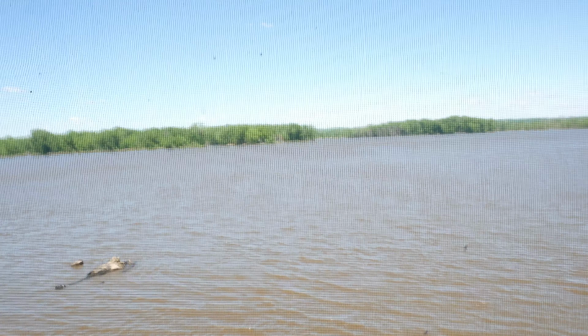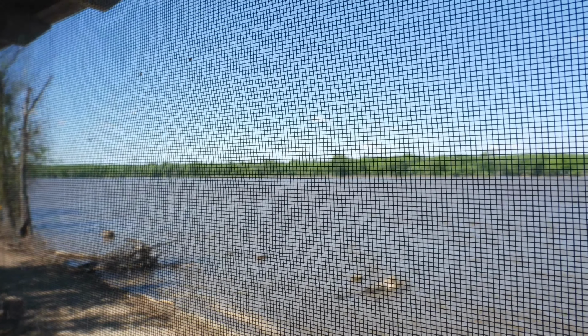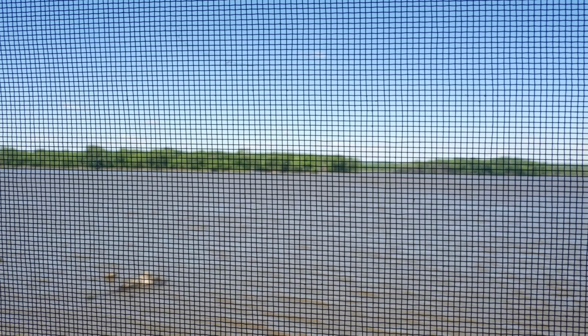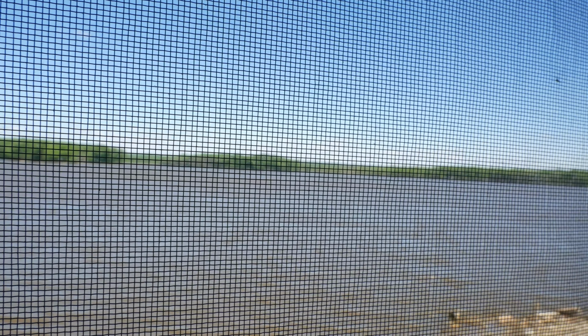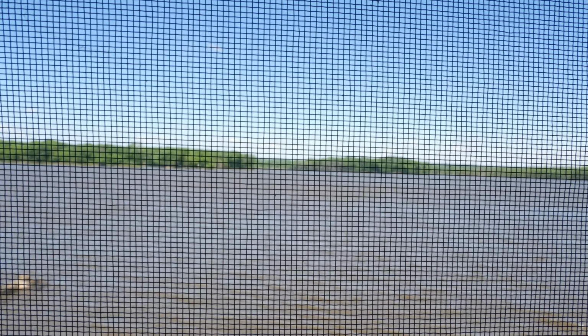You walk out, and here's the deck. Got a little swing. This is completely enclosed. Has some very nice screened-in windows. And check out this view here. Anyway, let's head back inside.